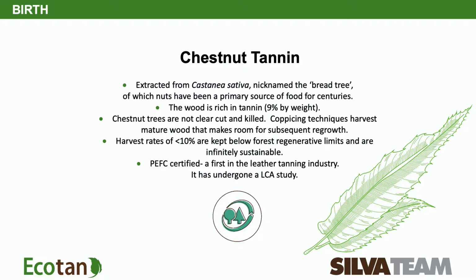To take an example, chestnut, that is the main component of our system, is cultivated in Italy. It's coppiced from natural woods. Coppiced means that you don't kill the tree, but the tree regrows from the same roots that are hundreds of years old. And this makes the cycle very fast for a natural forest.